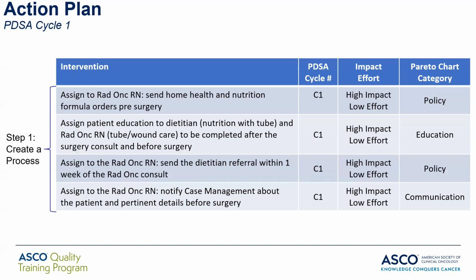And to give you an idea of what these additional 4 interventions are, the first one is basically just dictating who and when to send home health and nutrition formula orders. The second one is assigning patient education to staff roles and dictating when for it to be completed, which we wanted to be completed before surgery. And I mean educating the patient in this sense. The third one is assigning to the rad-onc RN to send the dietitian referral within a week of the rad-onc consult, so that the dietitian could be much more notified of the patient early on. And then the fourth one is assigning to the rad-onc RN to notify case management about the patient and all the things that we've completed before surgery, so they're also in the loop.